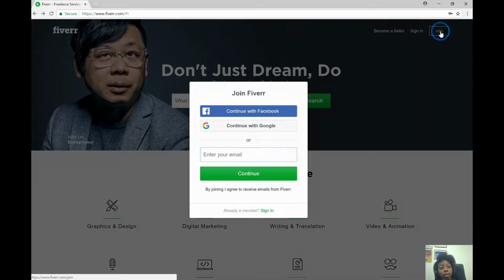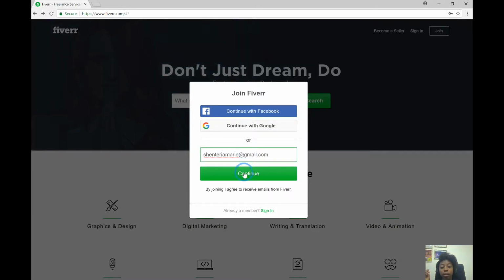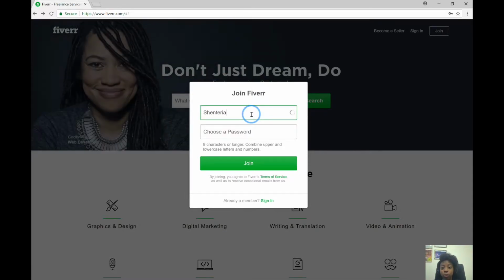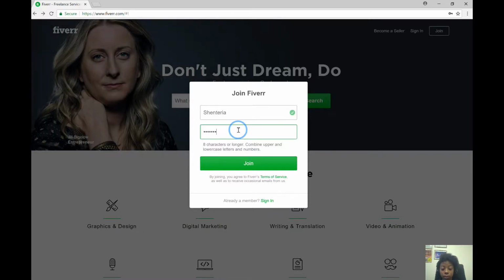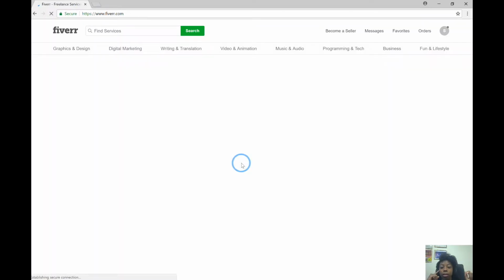So you come up here, you click this join button in the top, you enter your email, click continue, you choose a username. I'm just going to choose a password and click join. Of course, I use my regular email because I use a different email to actually log into my account.